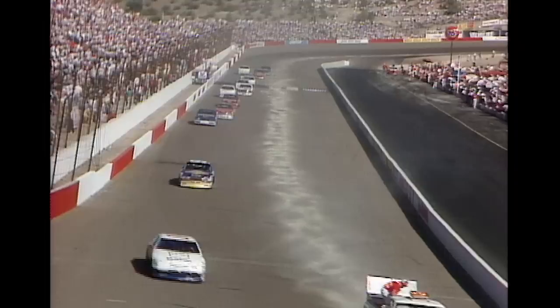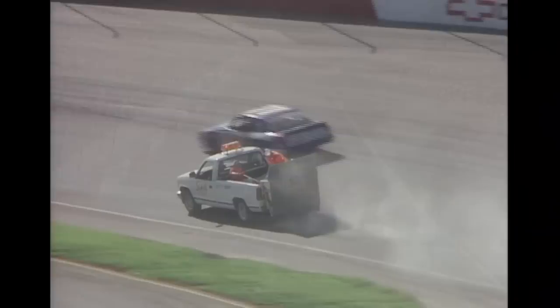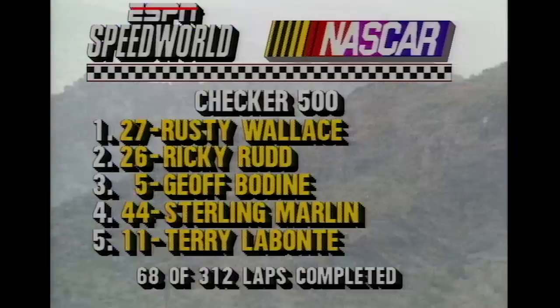You can see the oil dry being placed down on the racetrack on the front stretch here, and apparently quite a large amount of liquid was put down on the track that has necessitated the track crew to come out and clean up the situation. So we are still remaining under our caution period, and so we'll take another commercial break and be right back for more of the Checker 500.